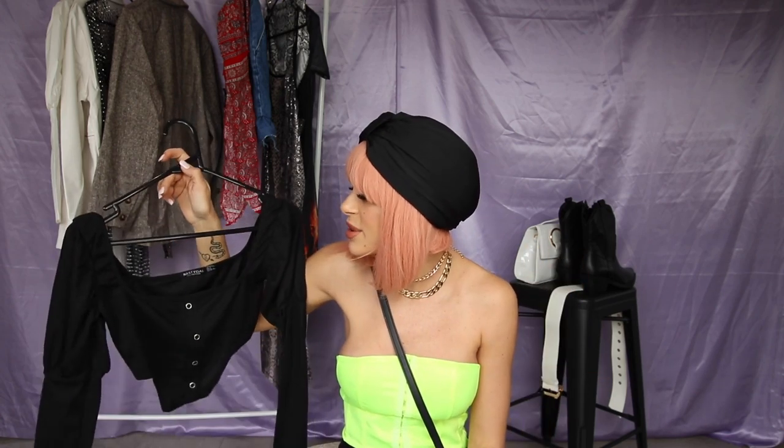And this is another piece that is so timeless. Like, it can be dressed up or down so easily, or it could be dressed like a festival look sort of thing. So yeah, I think this is gonna be really, really fun for me to style.